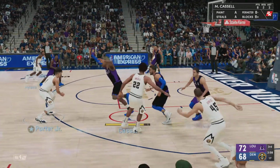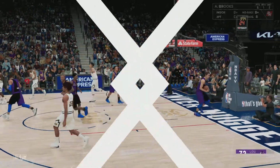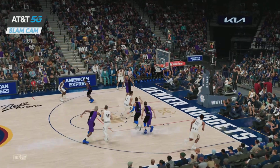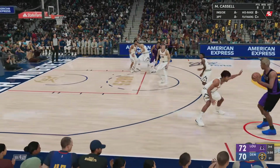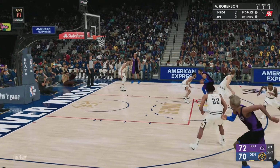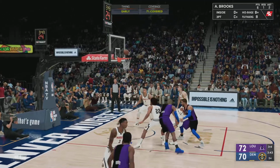And here's Porter. Takes it inside, and then Porter with the dunk. Oh, man, he got fancy with that finish. He may be trying to provide the spark they need to break this one open. There's the AT&T 5G Slam Cam capturing the moment.